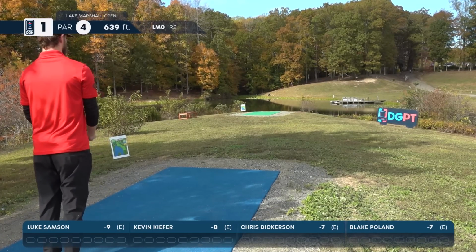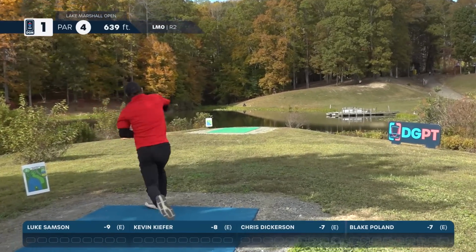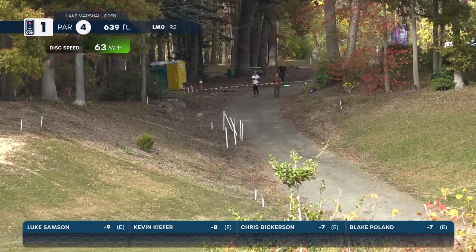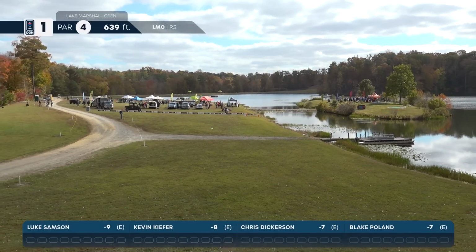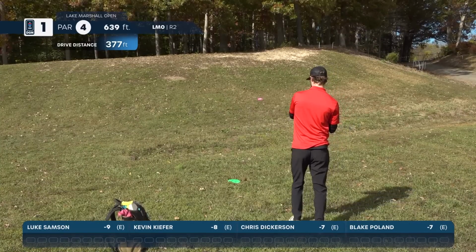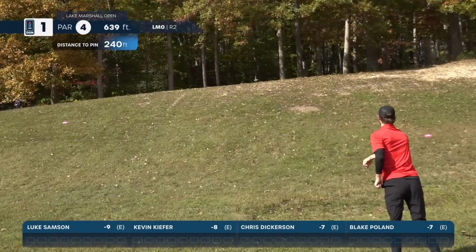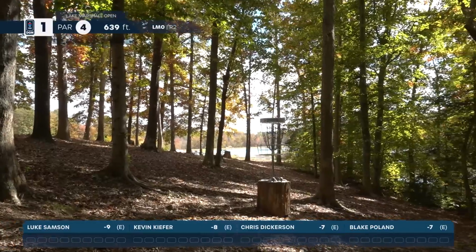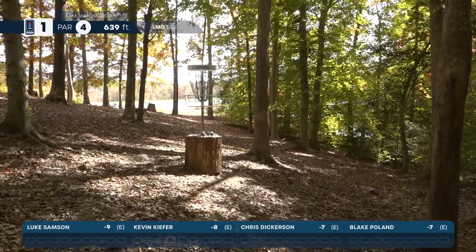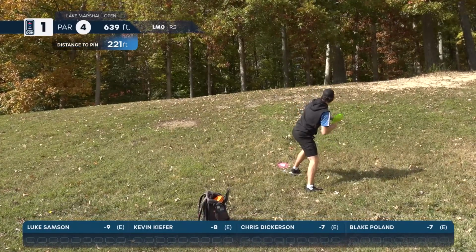Blake Poland out of North Carolina. Never seen Blake play or necessarily heard of him. Looks like he's got a bunch of local events on his tab this year, so excited to see his game and how he steps up and matches with some of the best in the game. Not a bad drive. Here is his second. He might have been playing strategically to the bottom of the hill there just to not have to deal with the uphill run-up. I know a lot of players choose to do that if they don't feel that they can get to the top of the hill with a good drive. Makes a ton of sense.